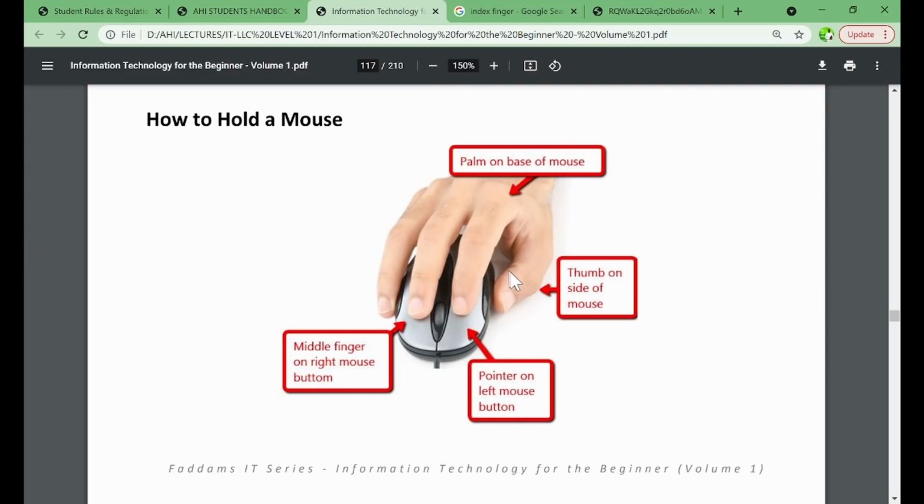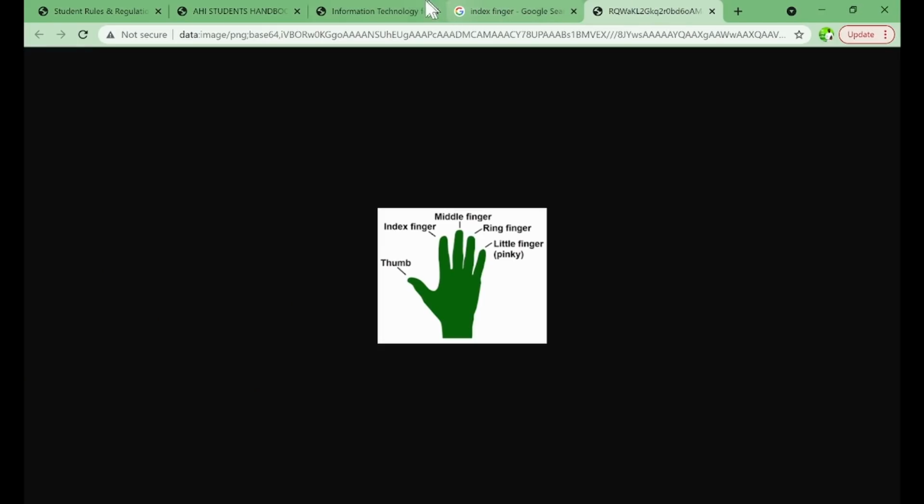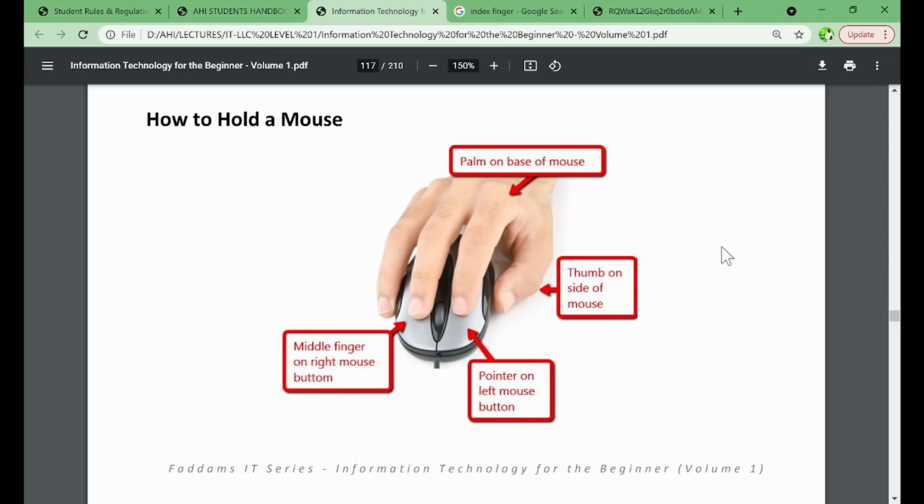And then your thumb here should press towards the side, and your ring finger should also press towards the other side. So this is how to hold the mouse. Your thumb will press here, and your ring finger will press the other side, and that is it.